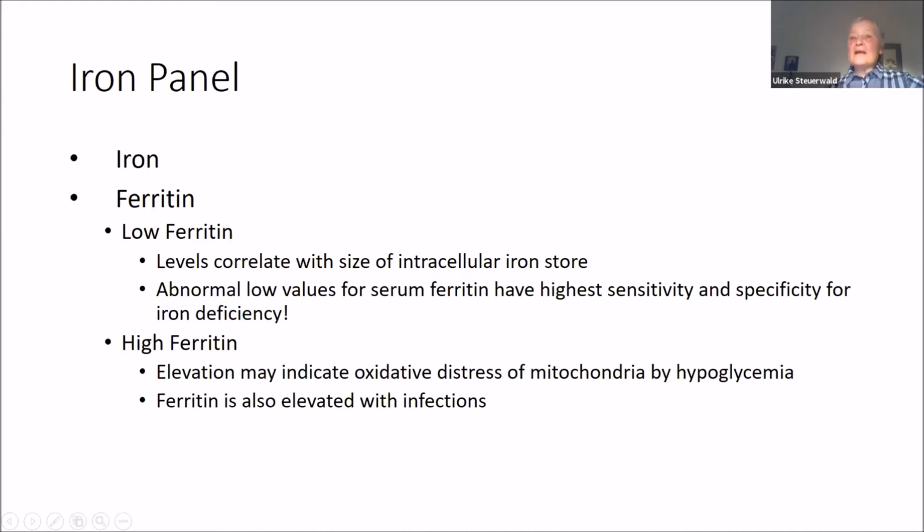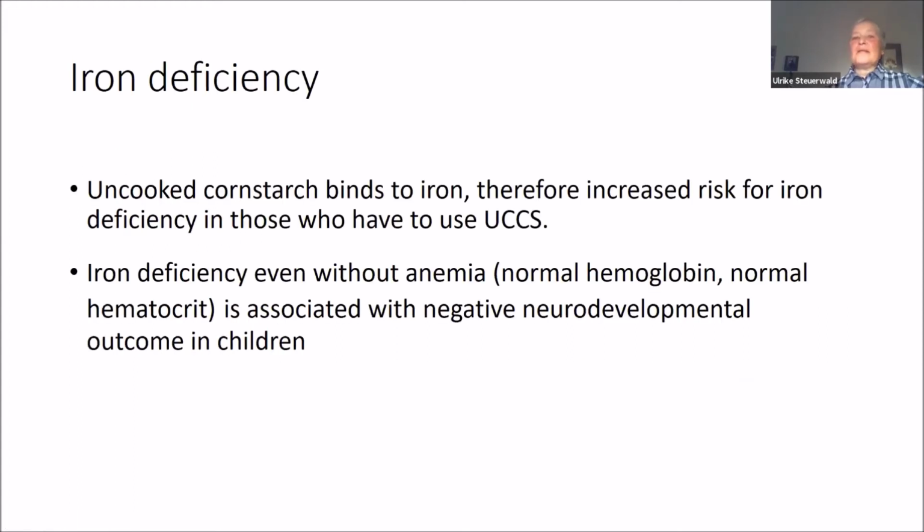If I lack iron, it's not very good. Even if the iron is low, but my hemoglobin, the number of my red cells, is still okay, we know that it might impair the development of children. They are late to develop. They don't have the optimal development that they should have.